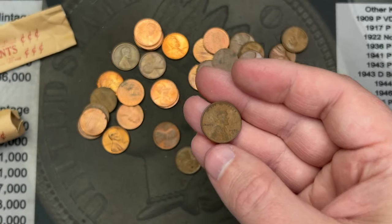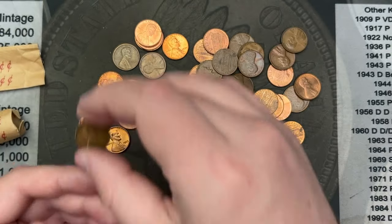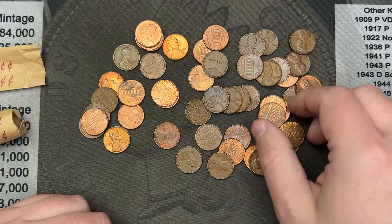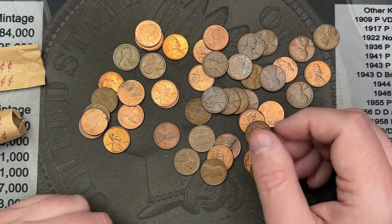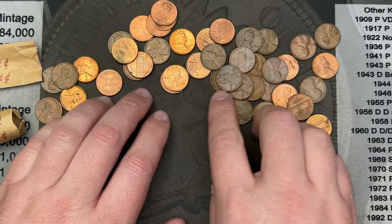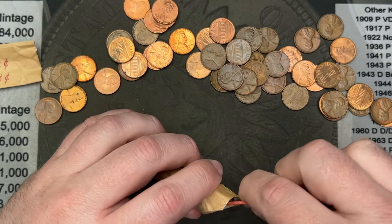The die chips that you find in these in the date and in the Liberty, especially in the 50s, were more common than other dates. You can find those die chips on just about any Lincoln cent date, but the 50s were a bit more common on some of the dates, especially, was it 56, 57? 56 and 57 are very, very common. Okay, some nice coins in there, and some things to check for.